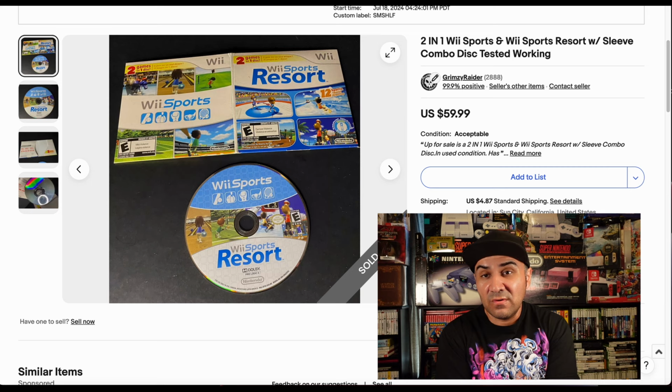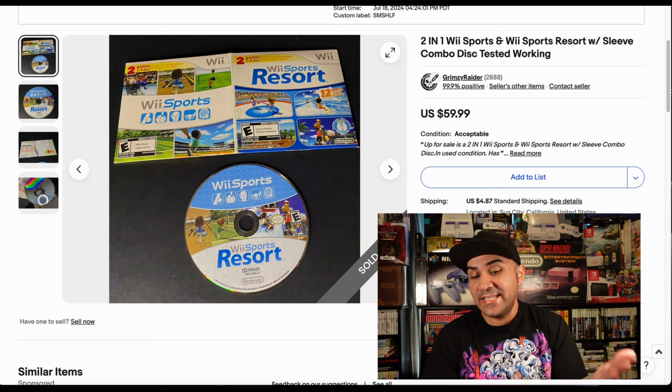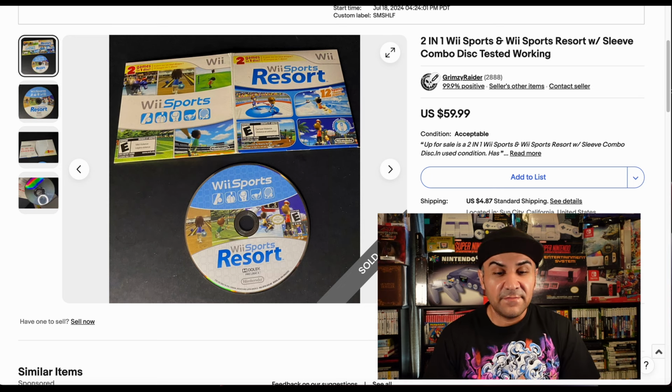I didn't know there was a dual disc for the Wii, for both Wii Sports and Wii Sports Resort. This opened my eyes. I had no idea. I should know this. I didn't. Sold her for $59.99 full price. If it sells for that much on eBay, I wonder what it sells for on Amazon. It's probably a crazy amount.